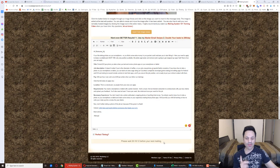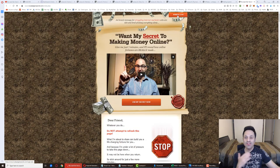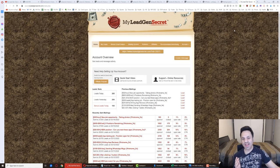Now the button doesn't appear here because I've already sent out my mail and I've got to wait 23 hours before I can send out my next mailing. So what you want to do next is you're going to do the same process for each one of your accounts. You're going to go up to the top, right click here and go to Duplicate tab. And on this duplicated tab, you're going to sign out and you're going to log in to your second account on this duplicated tab. And the reason we're doing this is so we can copy and paste the information over so we can do this process faster.